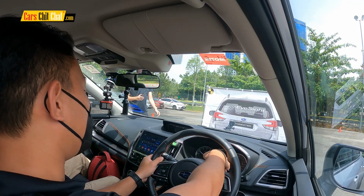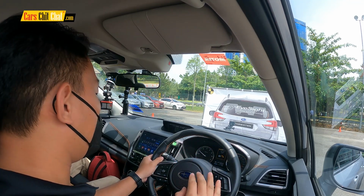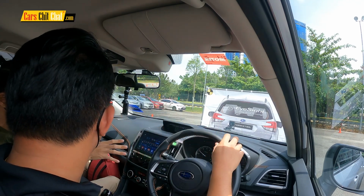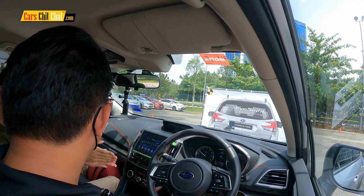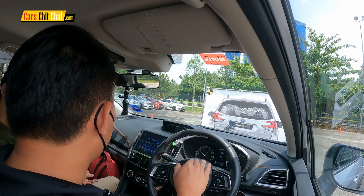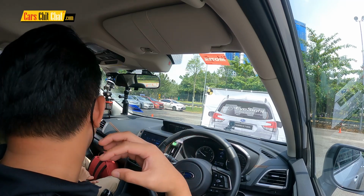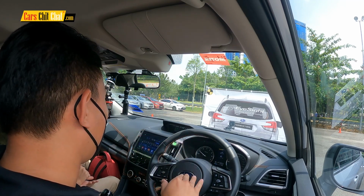The alert will ask you to press and hold the brake to take over the vehicle. With this feature, the brake will cut in and hold the car until you see the alert, and it will alert you that you need to take over, and then you just press on the brake.